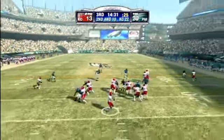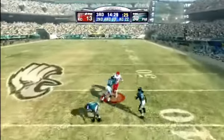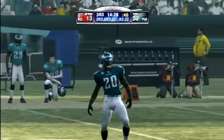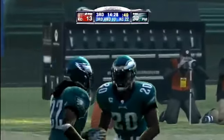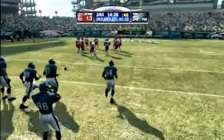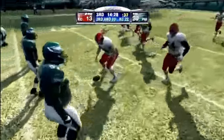He drops back under heavy pressure. The quarterback was lucky to get rid of the ball there. And the protection just has to be better because right now this pressure is starting to get in the head of the quarterback. He's making some bad throws.